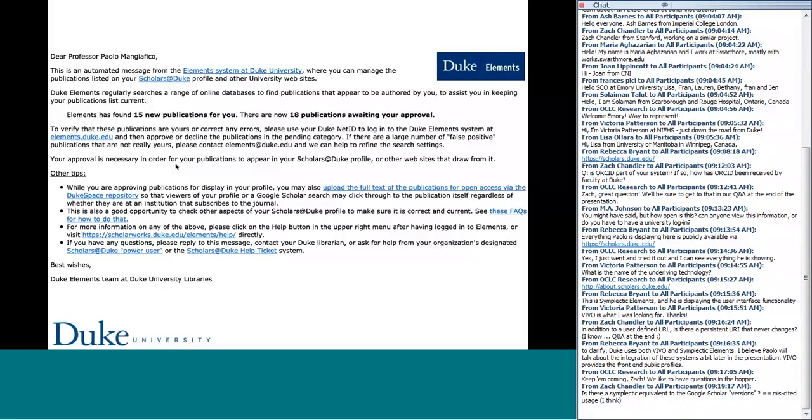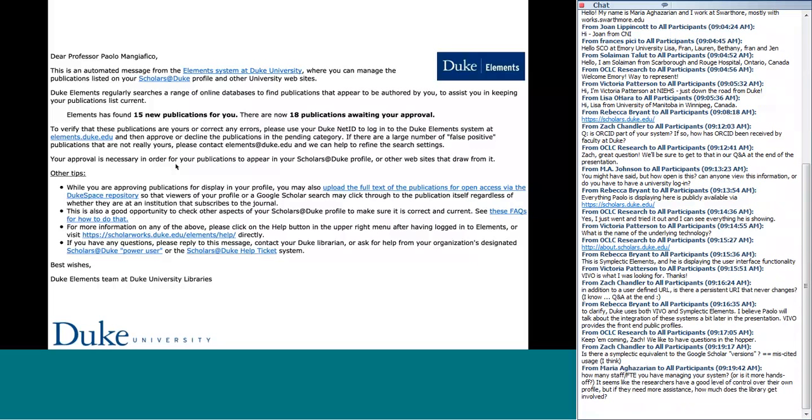Each month after they go out, we have a huge spike in activity, both people logging in to update their profiles and to deposit publications for open access. This process is typically set to run on the 1st of each month, and even on January 1st, when New Year's Day was a holiday, we had, I think, about 800 messages go out, and we had hundreds of people logging in within an hour on the morning of New Year's Day. So people are checking their email, and they're clicking on the links, and they're doing things, and we see lots of profiles being updated and lots of new things being deposited in our repository every time we send out a batch of these messages.